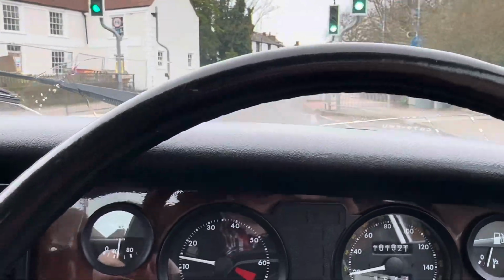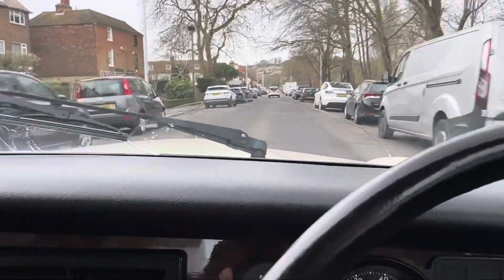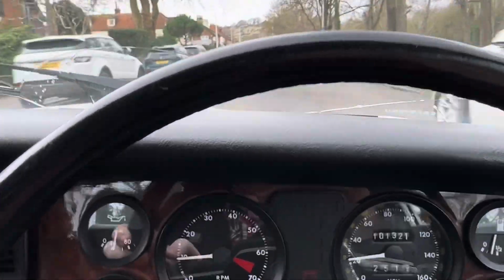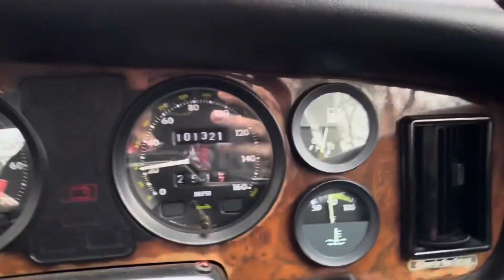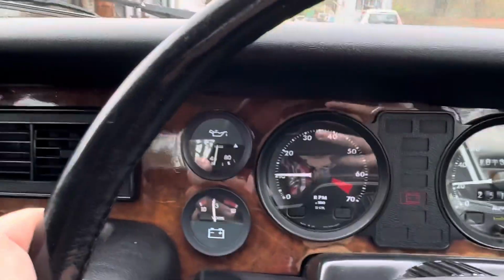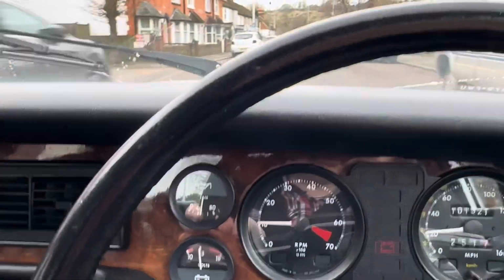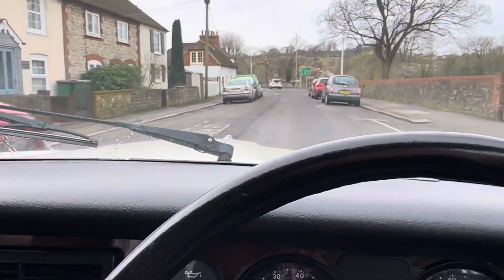Some of you may recognise this road. This is the main road back to New Romney from Hythe. Don't know what the gauges are doing. I've just been shopping. Not too bad. Just warming up again after being parked up for an hour. All the other stuff's working. The battery light's still on. Still needs fixing, but I'm not worrying about that at the moment.